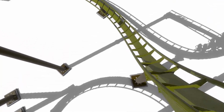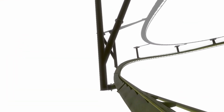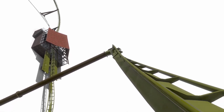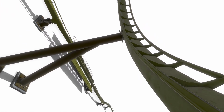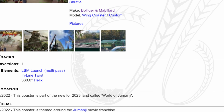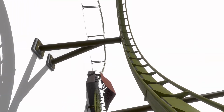In the number 17 spot is the new 2023 Chessington Wing Coaster. This one is going to be themed to Jumanji, and it's supposed to be another, I'm going to say, family wing coaster. From what I've heard, it's another shuttle coaster and it's going to be a little more intense, but not too intense. The information we know about it is extremely limited. RCDB lists it as having an inline twist and that downward helix that we have seen in the concept art. It's not much, but I'm going to put my money on it being more intense than Mythica Coaster.